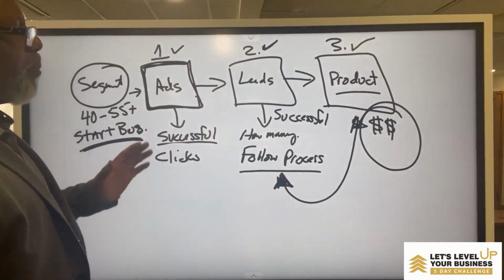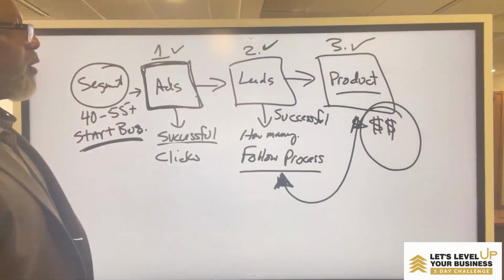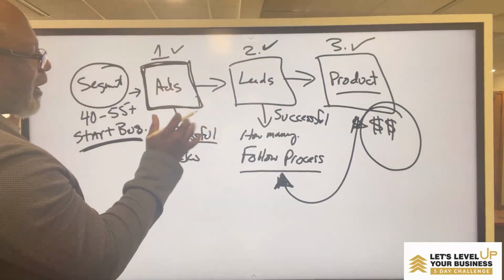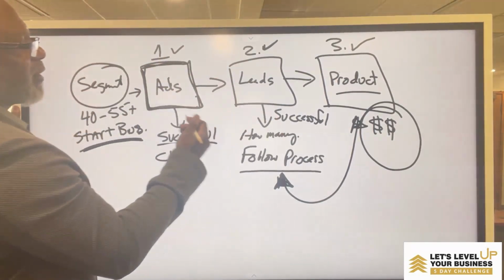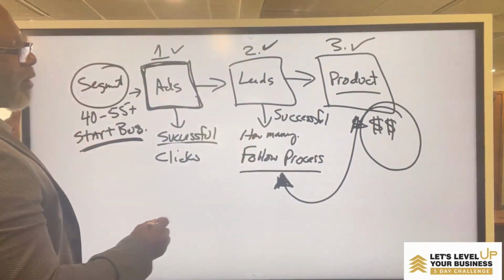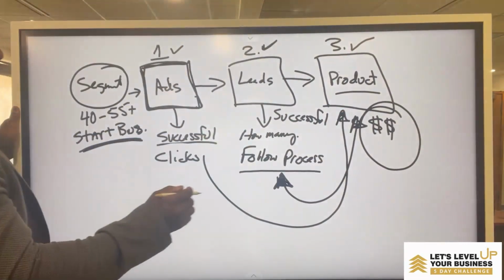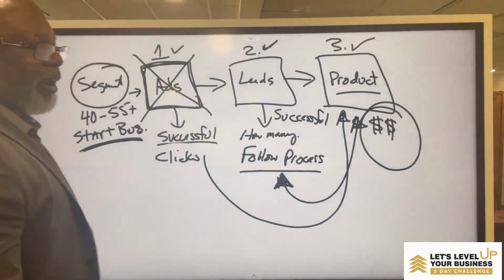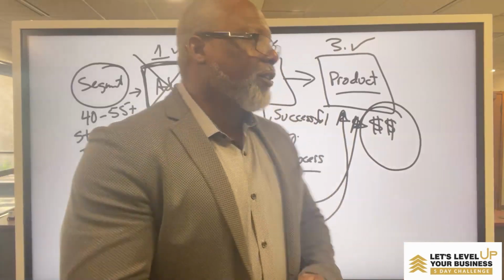But a lot of people disregard this part of the process. They're always skipping to ads, and they only judge the ads by the clicks. If you don't get leads on those clicks, then you don't really know 100% if people were interested, and they're just skipping people over here. And when they don't buy, they get frustrated, and then all of a sudden they close off their ads and try to go for some other gimmick. That's just what I see.